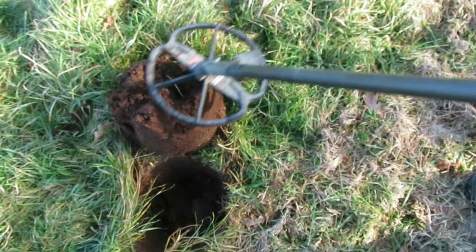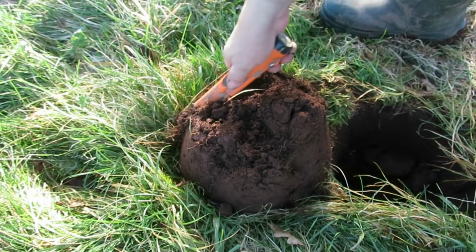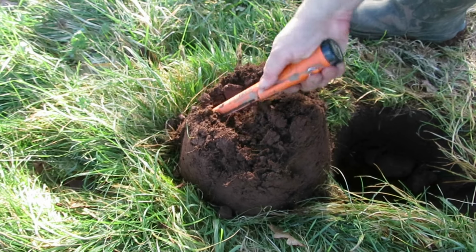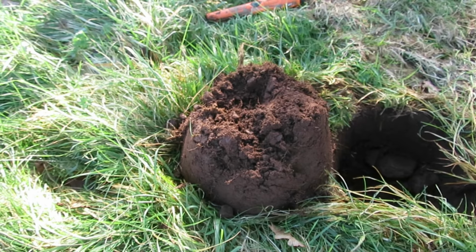Bit iffy, this one. Bit of iron in there. Right, let's get the spade.